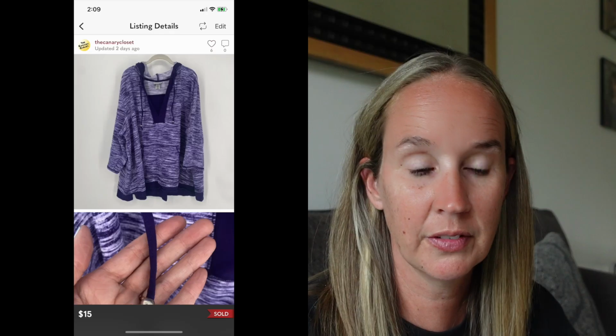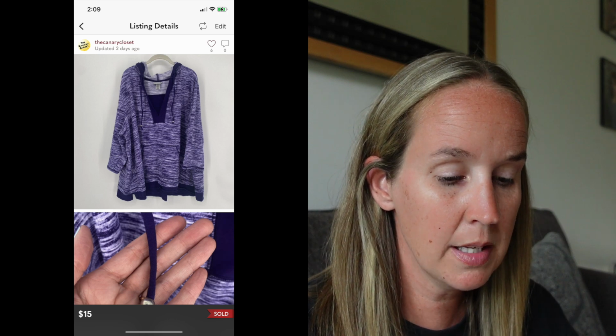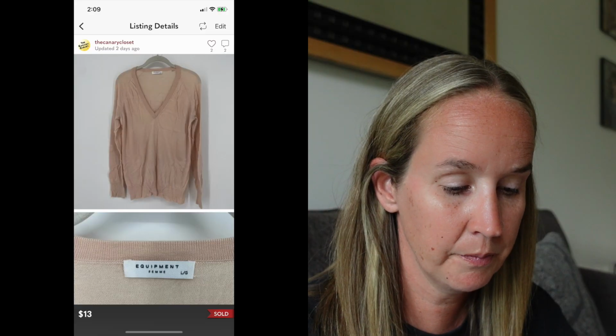Catherine's size 4X purple space dye hoodie sold for $15. Equipment size large pink long sleeve pullover sweater sold for $13.